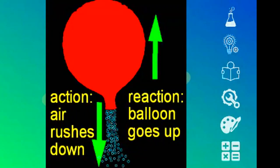The air rushing out of the balloon is gonna push that balloon up. So let's see what happens. All right, 1, 2, 3. Oh, wow. So that's how rockets kind of work. We are going to build two different kinds of rockets today.